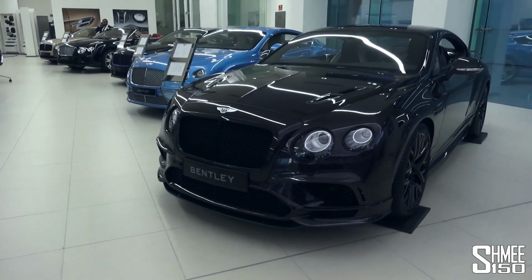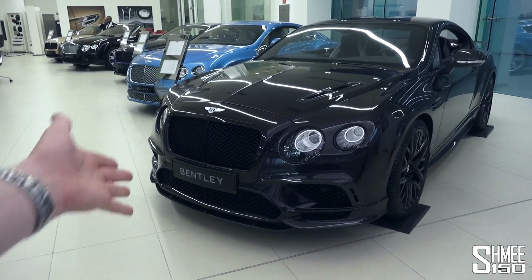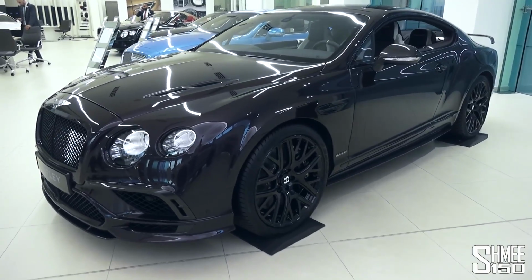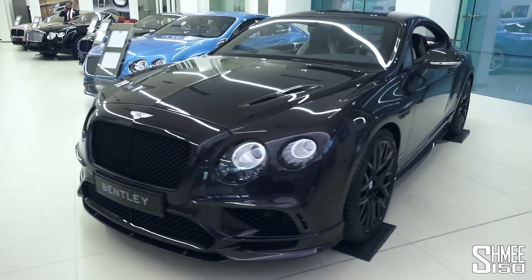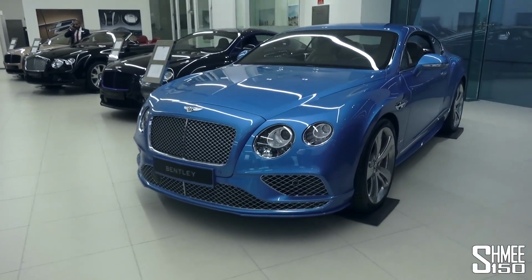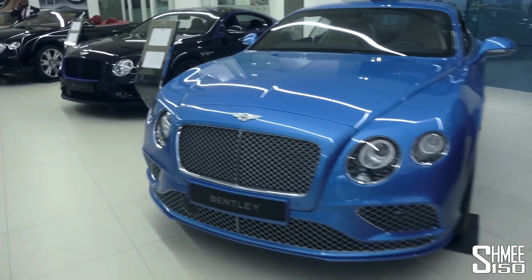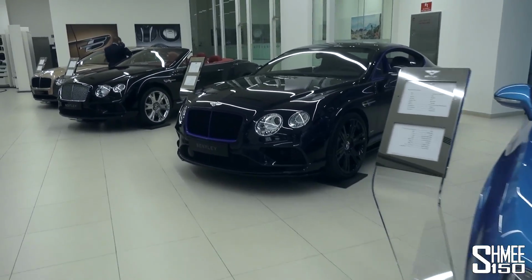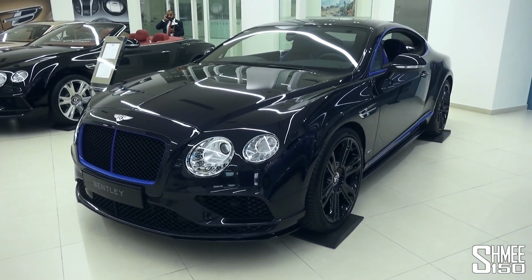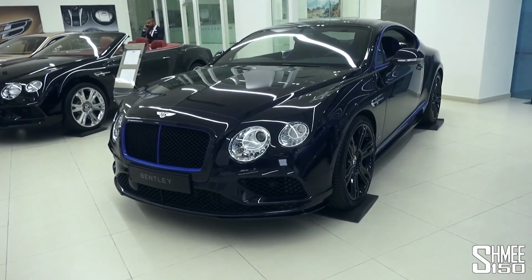We return then to this line of cars downstairs, starting with the new Super Sports, the 700 horsepower W12 monster that I enjoyed driving quite recently. Then next to that, also a W12, is the Continental GT Speed, coupe and convertible available of that car. Then next, we get to the V8S. Now, when I drove the V8S, I think the lighter weight over the front end made the car handle a little bit better and feel more sprightly.